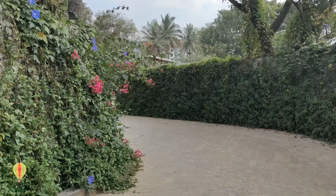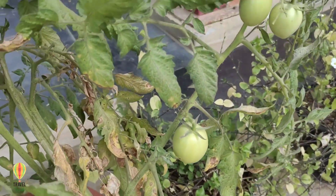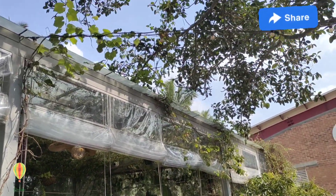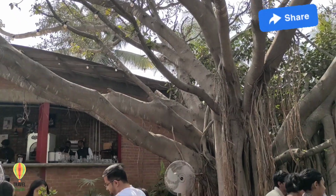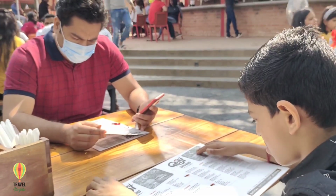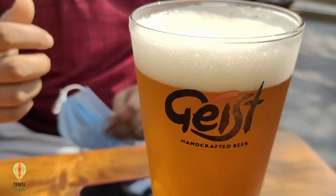Beautiful flowers on the pathway. And it's giving a natural look, like there is no roof. The native trees are still there, which is very good. There are a lot of big trees. The brewing factory, so you can see this is a handcrafted beer.